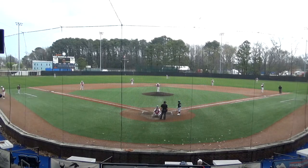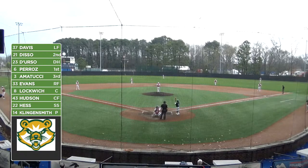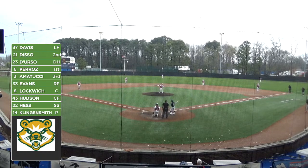For St. Vincent batting, we've got the left fielder Davis, followed by the second baseman Disso. D'Urso is the DH, and Peraz is batting cleanup and playing first. Amatucci batting fifth, playing third. Evans is in right field. Lockwich is doing the catching. Hudson's in center, and Hess is playing short.